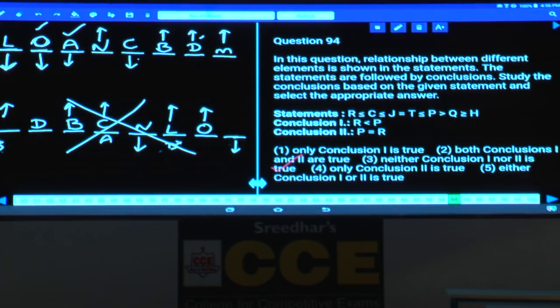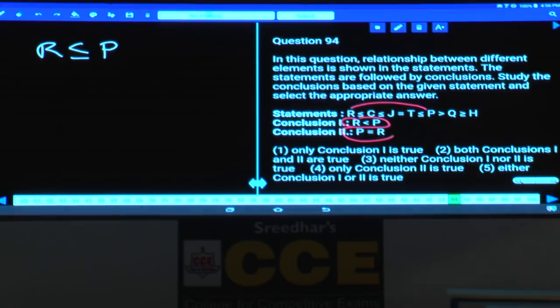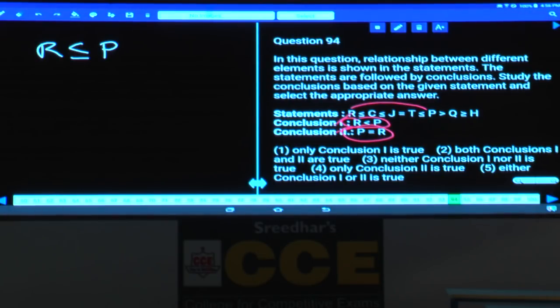Now question numbers 94 to 98 are based on what? Coded inequalities. Now if you observe here in question number 94, both the conclusions are in between R and P only, isn't it? Now find out the relation between R and P. Between R and P, lesser than or equals to, lesser than or equals to, lesser than or equals to. Which symbol is common here? Lesser than or equal. Hence R is either lesser or equals to P is definitely true. R is either lesser or equal, either 1 or 2, that is given in choice 5 is the answer.